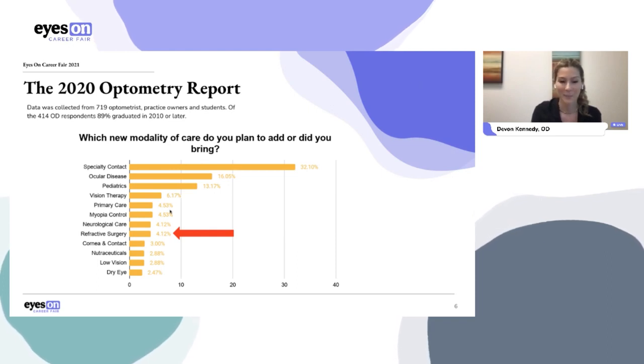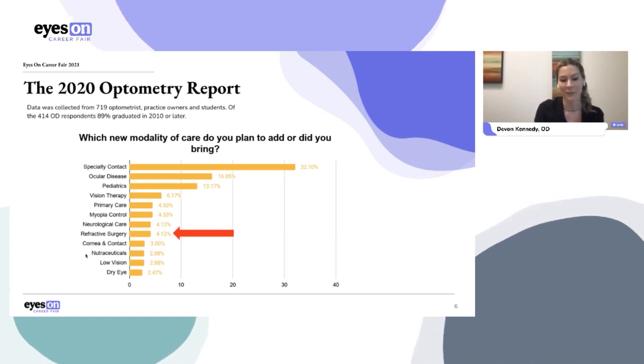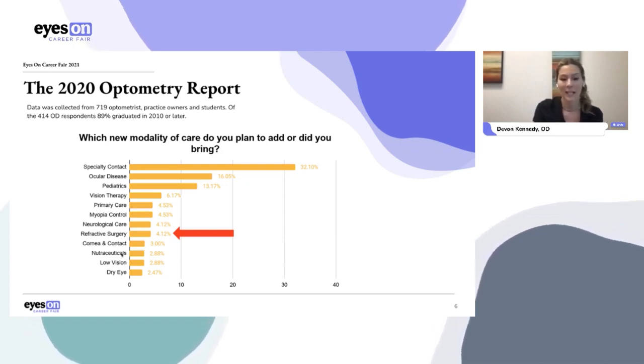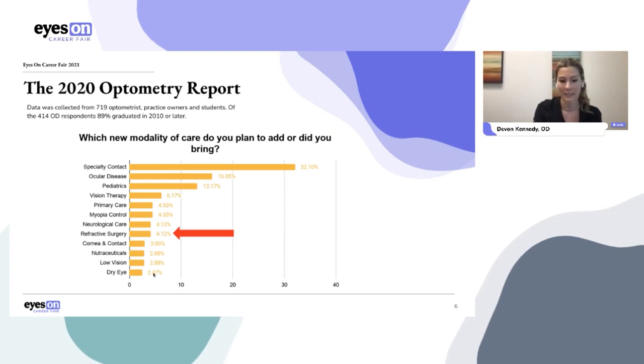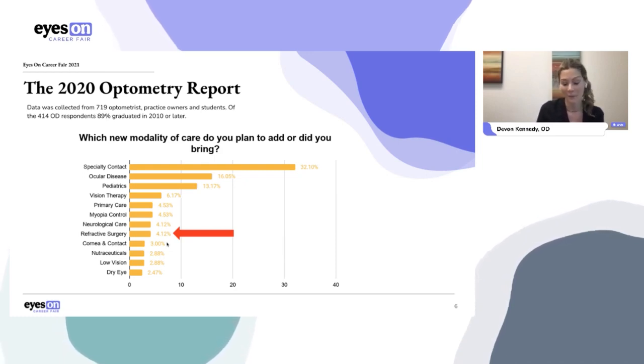And to put that into perspective, there were only 2 things that were a little less interesting than refractive surgery that optometrists wanted to add to their practice. I'm not going to really count the cornea and contact lens. I loop that in with specialty contacts. And then dry eye, I don't know if I quite believe the 2.5%. A lot of my colleagues are still adding a lot of dry eye clinics. So really, there are only 2 clinics that were of less interest than refractive surgery, and that's nutraceuticals, so eye vitamins, and low vision.